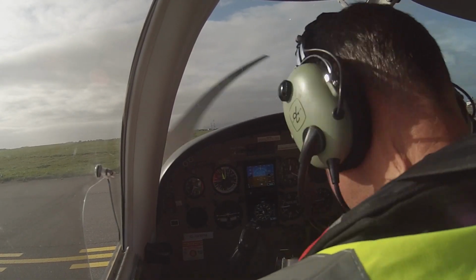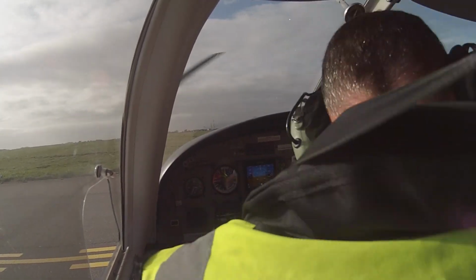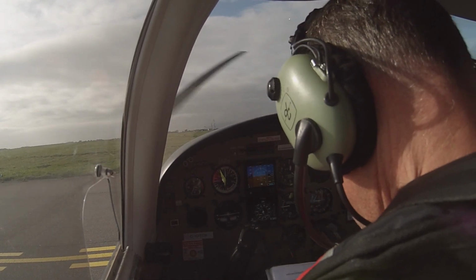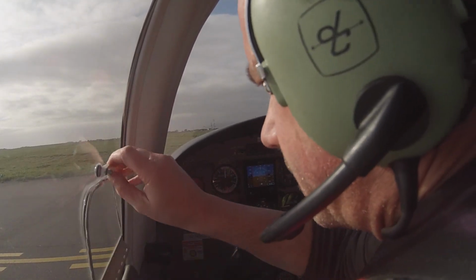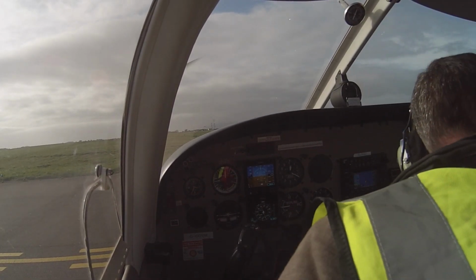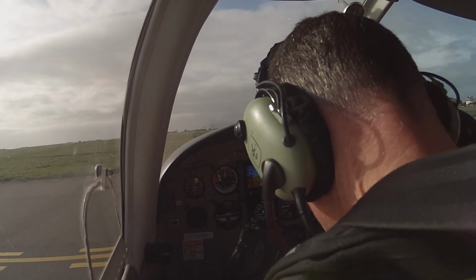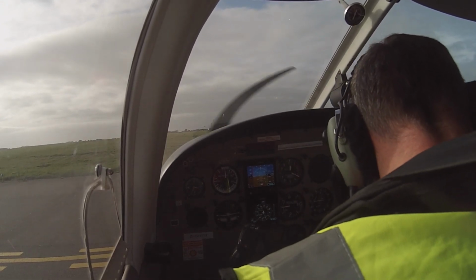Fullest tank, flaps are up. Trimmers neutral. Seats, seatbelt secure. Latches. Transponder was 374. Probe lights are on. Landing light on.